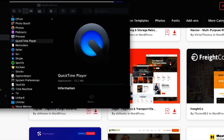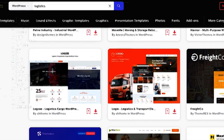The website, I bought the domains and stuff for the plumbing website. I'm building two websites for this client. I'm building a website for plumbing, and I'm building a website for logistics and haulage. So right now I'm searching for a logistics template.